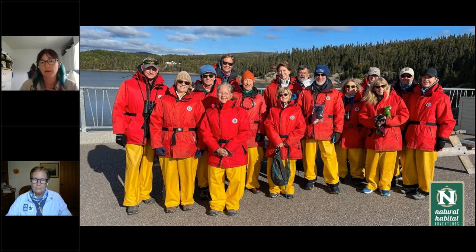So we already talked a little bit about what you need to wear, lots of layers, warm layers. As you can see from this wonderful color coordinated group, all of those bibs and jackets are provided, and we're looking for us to have warm layers underneath, a warm hat, polarized sunglasses if it's a sunny day, and waterproof shoes to keep your feet happy.